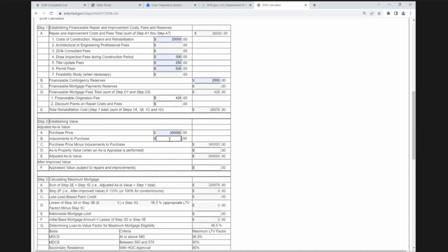This inducements to purchase are above the normal seller contribution, as is appraisal. Now you see it says when and as is appraisal is performed. You do not need one on a purchase. Do not put a value in there or they'll be looking for a second appraisal. Properties owned less than 12 months do need an as is appraisal. You can have the same appraiser do the as is appraisal or the after. He can do both. Obviously you have to use different comps, of course.